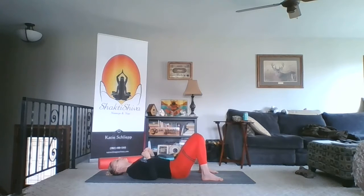Two more times. Inhale, tilt the pelvis, soften the pelvic floor. And then exhale, lower back down, and strengthen that area. Pull that area up and in. One more. Inhale, tilt and soften. Exhale, lower back down and pull it back in.